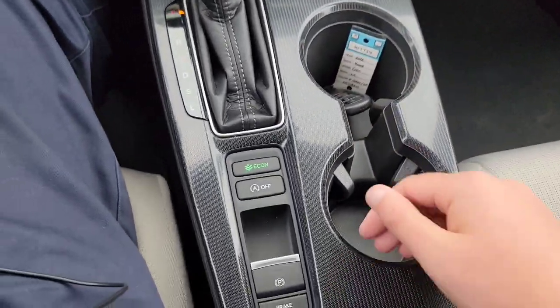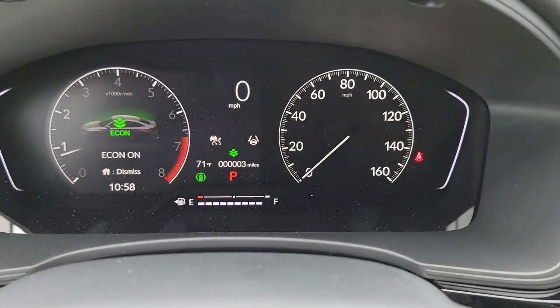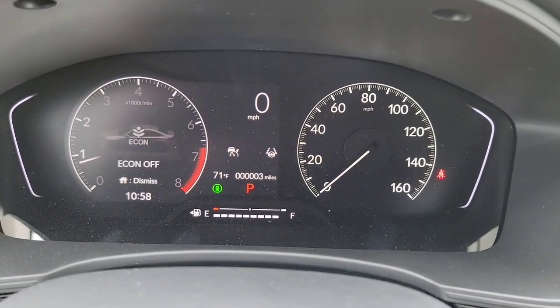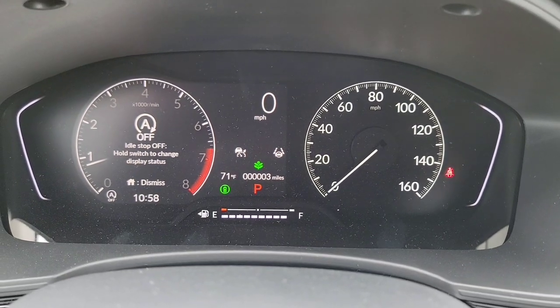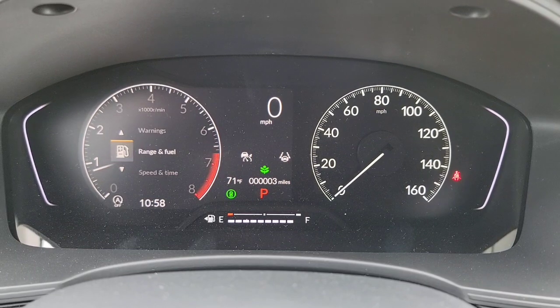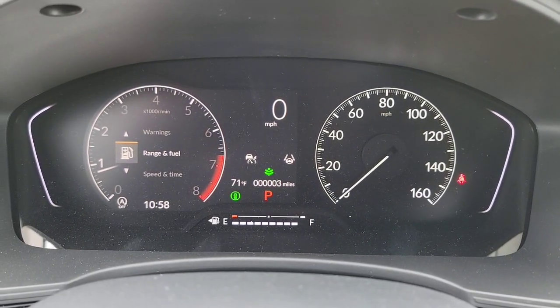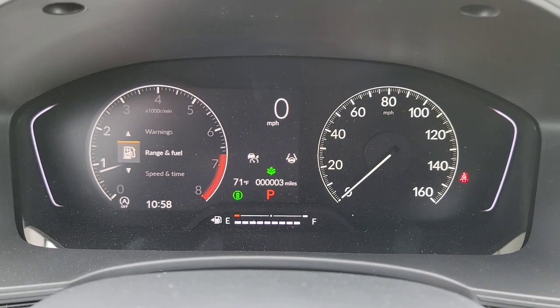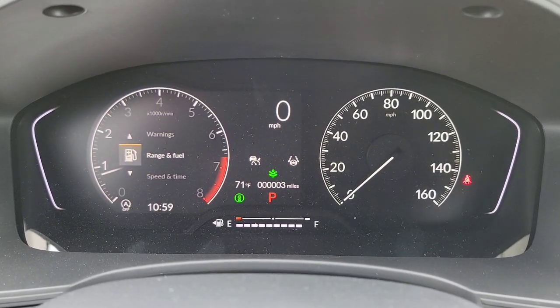Cup holders, we have econ mode. As you smack that econ mode, right over here, you get a nice little green leaf on the dash, right? I hit it again, it's off. Econ is going to change how the car is going to perform by nerfing the power of your AC, electrical power, and acceleration power to give you better fuel economy, mostly effective for your highway driving. All right, so you may see anywhere from 2 to 4 more miles to a gallon, depending on how aggressive you're driving in your vehicle, okay?